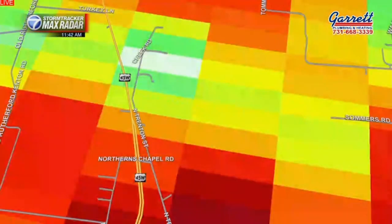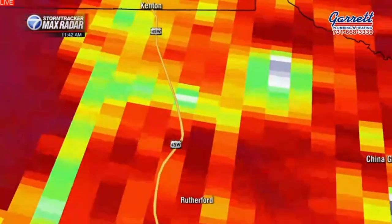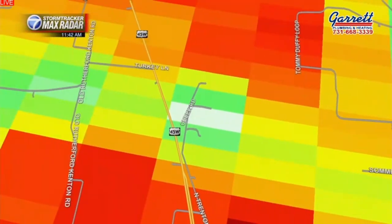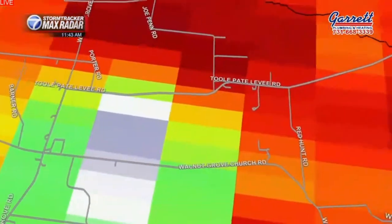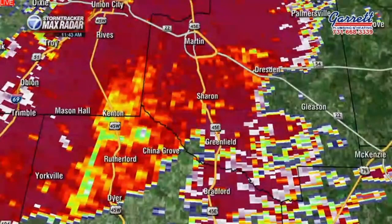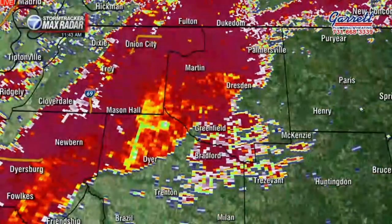I'll go back a couple of scans. So make sure we get in the right spot where I think that did pass through. So maybe North Trenton Street, Northern Chapel Road, Creek Road. It looks like old Rutherford Kenton Road could have been impacted. Tommy Duffy Loop, Walnut Grove Road, Toole Pate Levee Road, Red Hunt Road, and then it moved out of our area, out of Gibson County, and then into Weakley County, impacting Sharon and Dresden. All right, so that's our recap of where we think that tornado went.